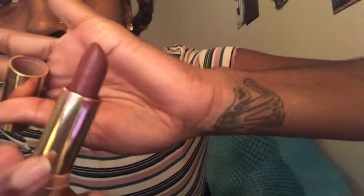And look at this packaging. It's gold. It's cute. It has little stars on it. And even the lipstick has stars on it if you look really, really close. It's so super cute. And all of these lipsticks are $7.50 on the website. So you can get yours, get it popping, get it on.